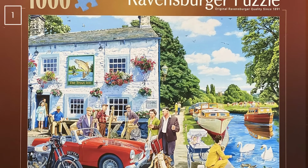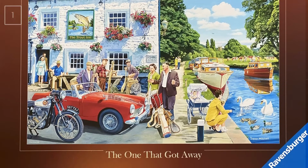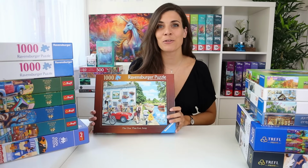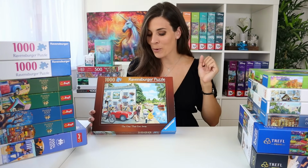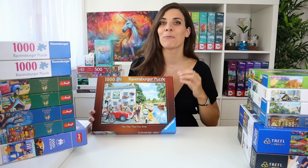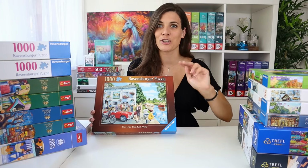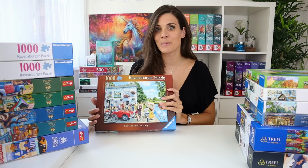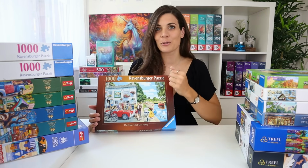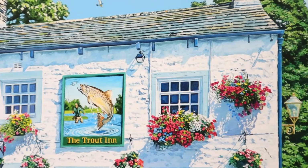The first one is a 1000-piece puzzle by Ravensburger, and the title of this one is The One That Got Away. So this is the team's puzzle from preliminary group A, and this is the one that we actually did. Now, I've already assembled this puzzle, but I wanted to have it. It was really pretty, so Stein managed to get it for me. He did some exchanges, so I ended up with this puzzle. And the reason why I wanted to have it as well is because I thought it would be a fun thing to do, to repeat the two puzzles we did at the championship with my Slovenian team at home. I really like the image.